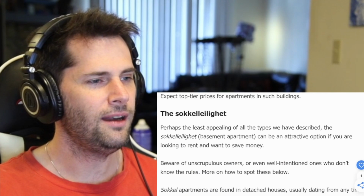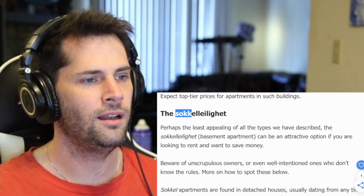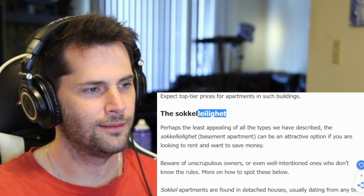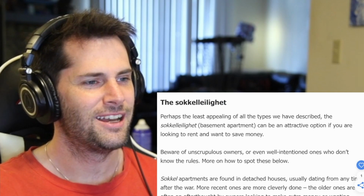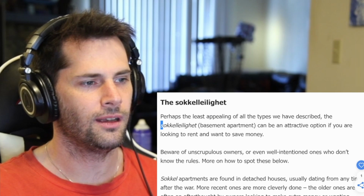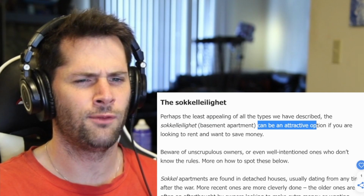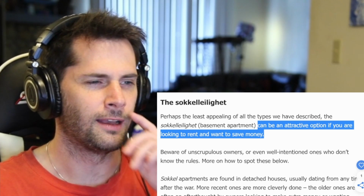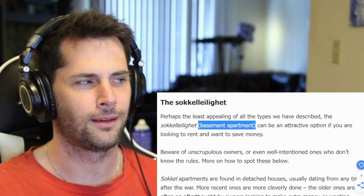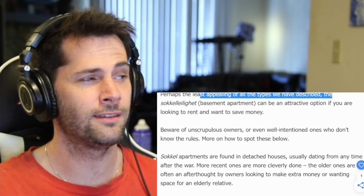Okay. And the Sokkelleikte. Sokkelleikte? I can't say this word. Perhaps the least appealing of all the types, the Sokkelleikte basement apartment can be an attractive option if you are looking to rent and save money. Is this a basement apartment? So is it underground? Like in a basement? So this is the least appealing, but the cheapest, I guess?